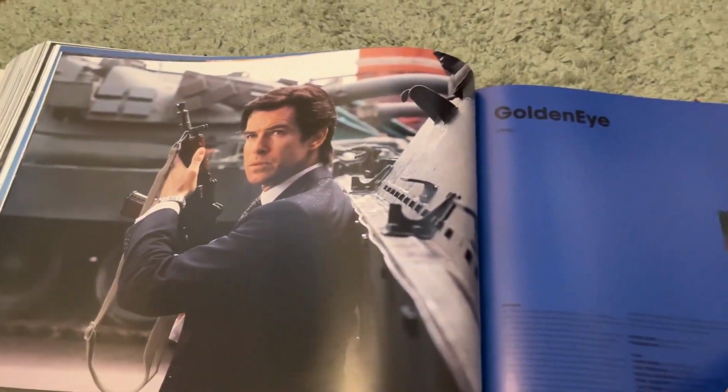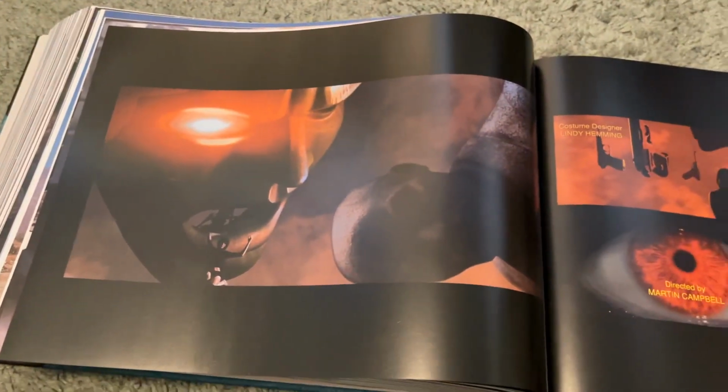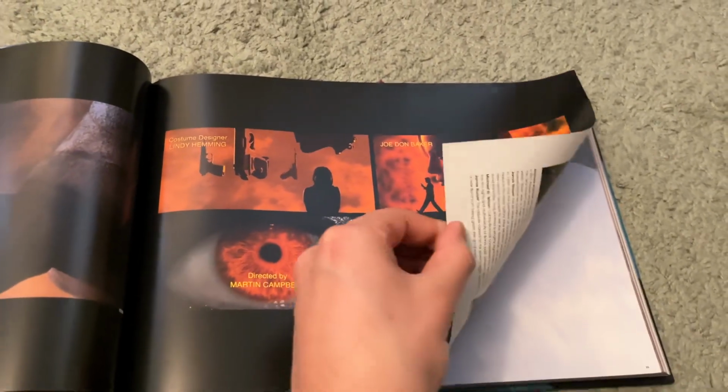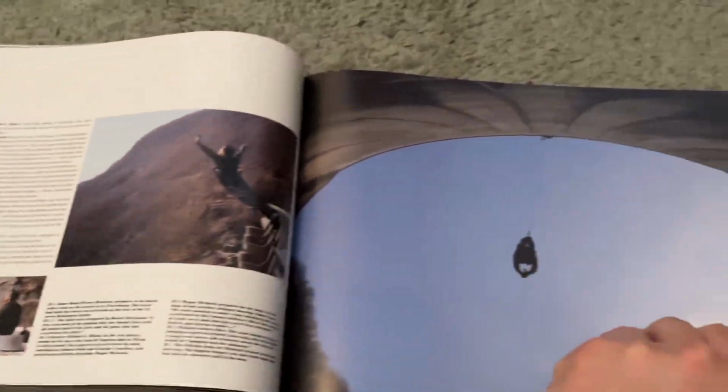And then Brosnan came in years later for GoldenEye, which to me, the title track by Tina Turner, written by Bono and The Edge, is one of the all-time greats. It is so good. Tina Turner just nailed it.